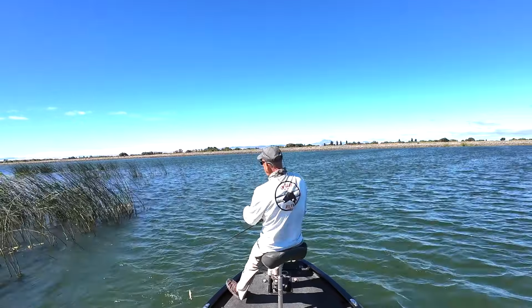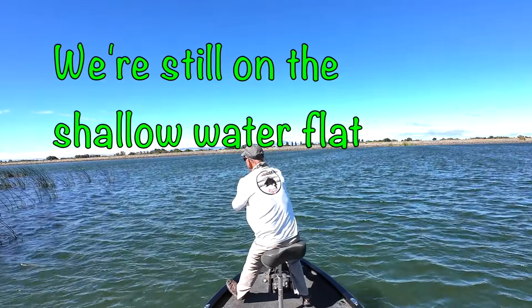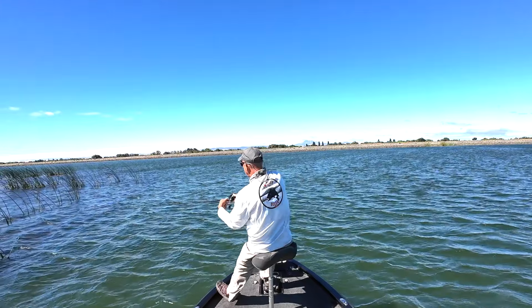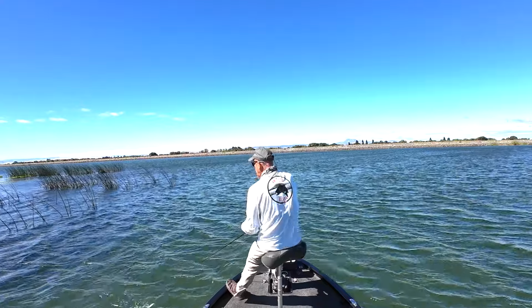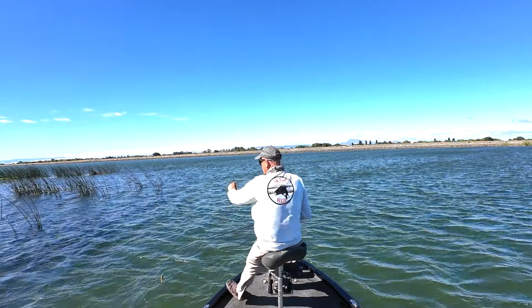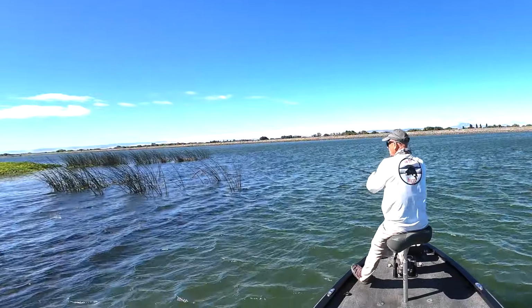Now I can see vegetation. I can see the brown water underneath it, and I'm throwing right on the edge of that. I like that cast. That's coming right down the edge of that thing. If there's a fish on the edge, it'll pick it up. Right now I'm looking at the angle of the tulies, and as I get up here a little bit more, I can throw it into and up on this flat. There could be a fish holding in there.